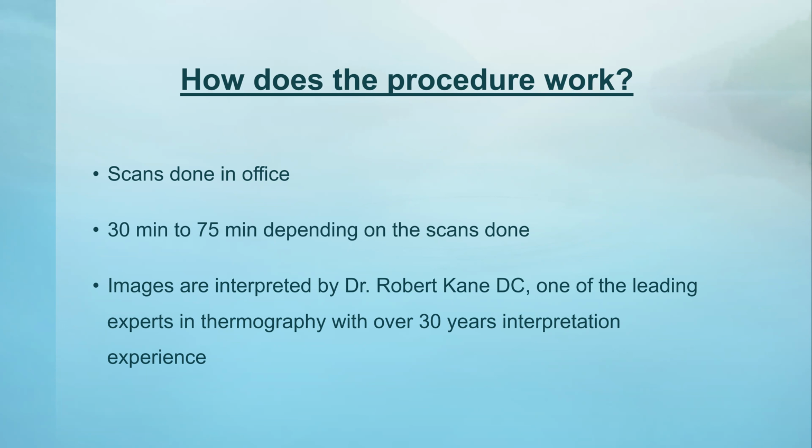There are regulations for keeping the room at a temperature that gives us the most optimal read, so we have our own laboratory procedures that we have to follow. This is an important step because it gets your skin and your body regulated with the temperature around it, right?